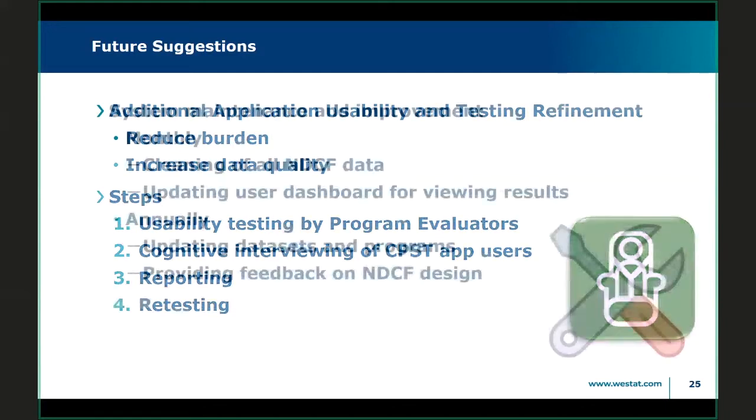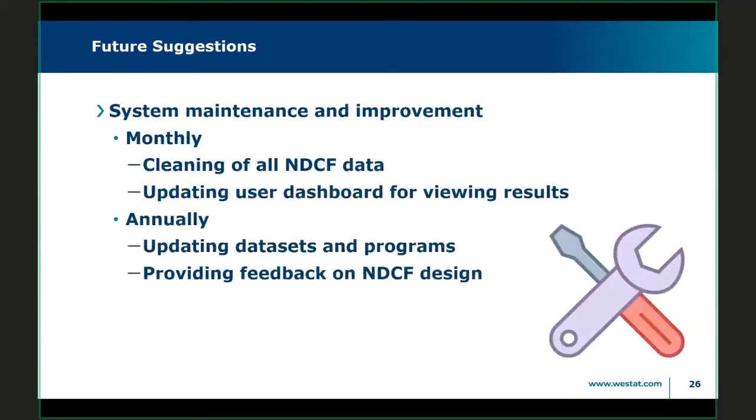Another important ongoing task is annual and monthly maintenance. In the first year, we will only update the data once, but we realize local state agencies need timely access to their program data in order to monitor progress, identify current issues, and target outreach efforts. Therefore, in the future, Westat would like to conduct monthly updates to clean all new data, analyze all new data, and update the data visualization toolkit. Using an API, Westat would create a user dashboard that allows access to analysis results as they're updated.